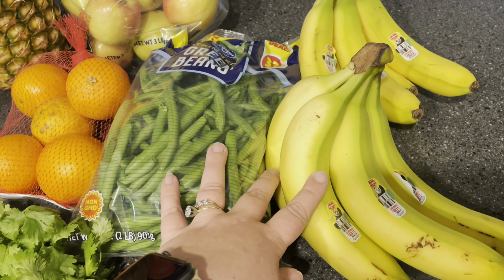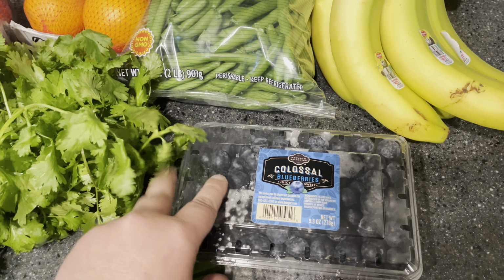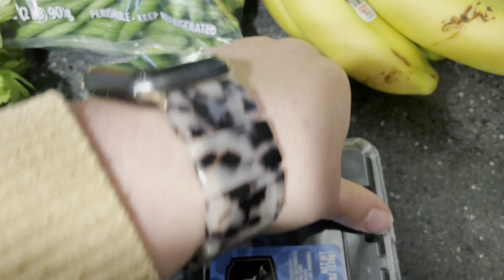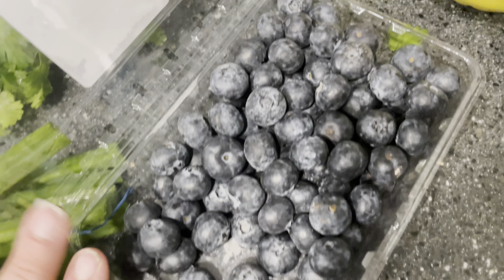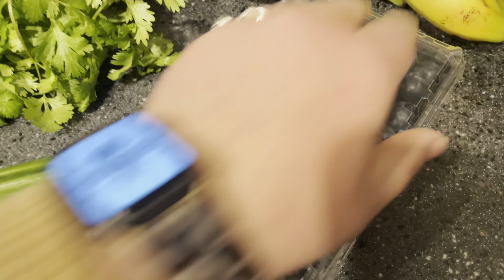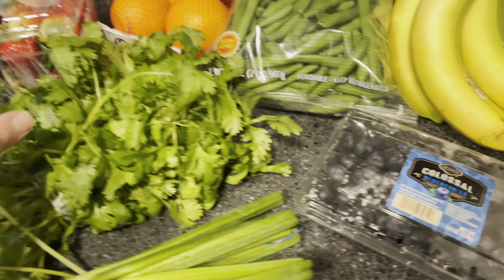Yep. And I also got bananas and blueberries. These are the really large ones. See if I can open this with one hand. There we go. So these looked really good. I hadn't tried them yet, but they feel really nice. So I got those. Malin was asking for blueberries and strawberries.